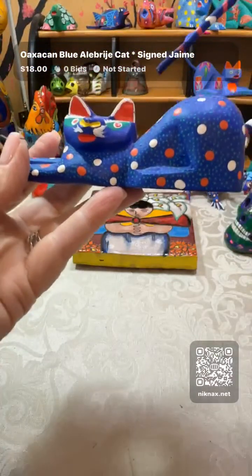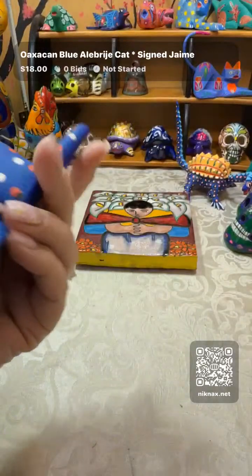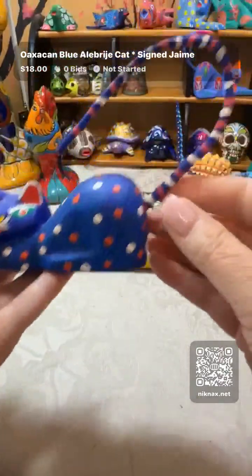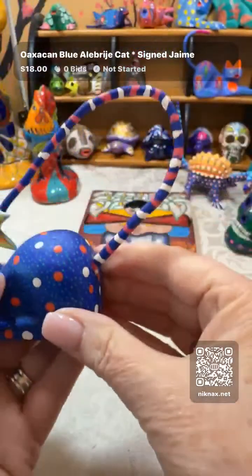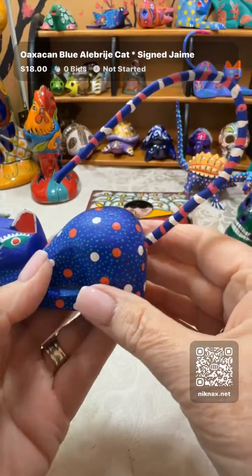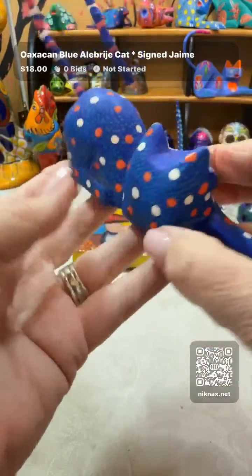Let's see if he has any glowy bits. No glowy bits on him. Beautiful carved. Again, the tails are meant to come out. I'm not going to pull on this one too hard, but he does have his tail. A lot of these kitty cats, and I have found them that way too, are missing their tail.